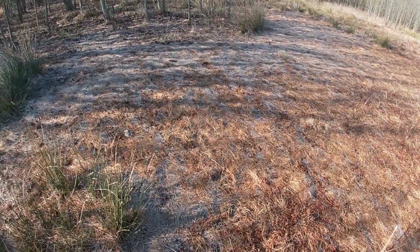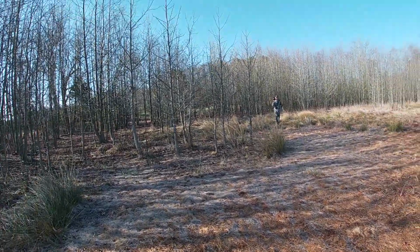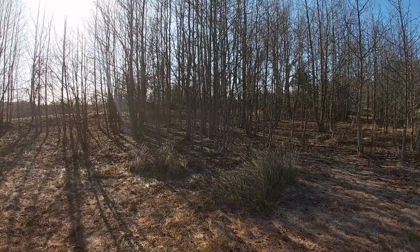Yes! Just spotted a nice shed. I'm pretty sure it's a buck I call Slanter. We had some encounters with him this fall. We passed him up as a good 3-year-old buck, but pretty sure I just found his shed.